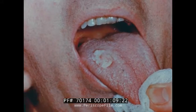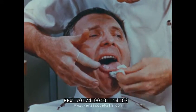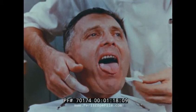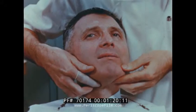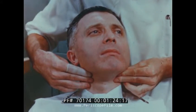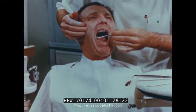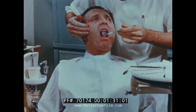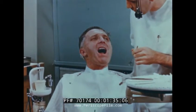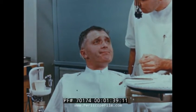Upon palpation, the lesion is found to be indurated with a slight degree of fixation to the underlying tissues. There is no palpable evidence of lymph node involvement. This examination, performed during a routine dental checkup, aroused a suspicion of cancer, later confirmed by pathological examination. However, because this growth was found in a relatively early and localized condition, the patient's chances for cure are excellent.